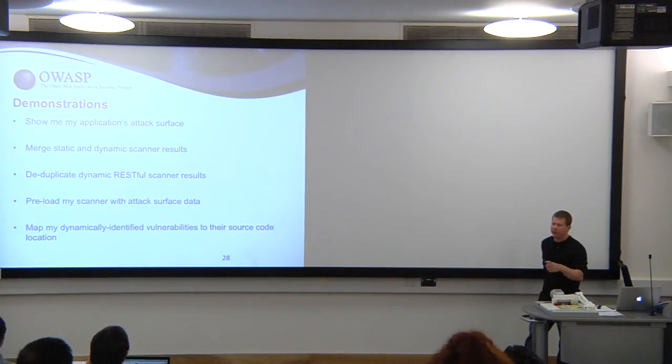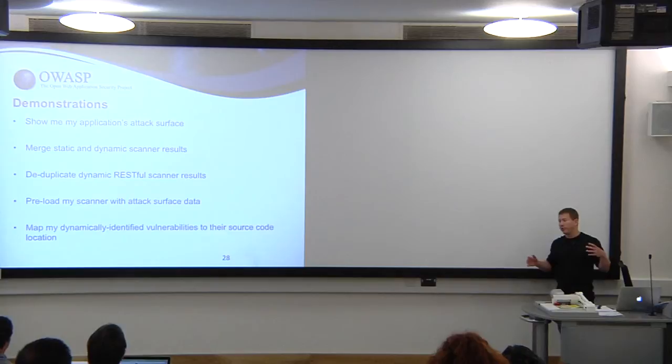Some of the static analysis tools package chunks of source code in their results. We can take that source code and build a partial model based on that. The matching works a lot better if you have access to the full source code.